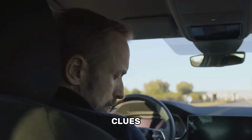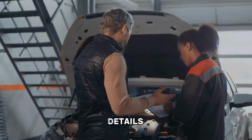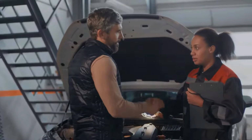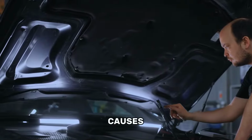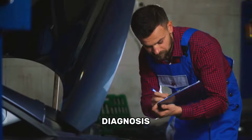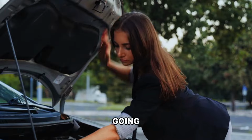These symptoms are clues. Pay attention to them. The more details you can give a mechanic, the faster they'll find the problem. Don't ignore these changes. They're your car's way of asking for help. Next, let's look at what usually causes these issues. Keep these symptoms in mind. They're gold for diagnosis. Let's pop the bonnet and see what's going on.